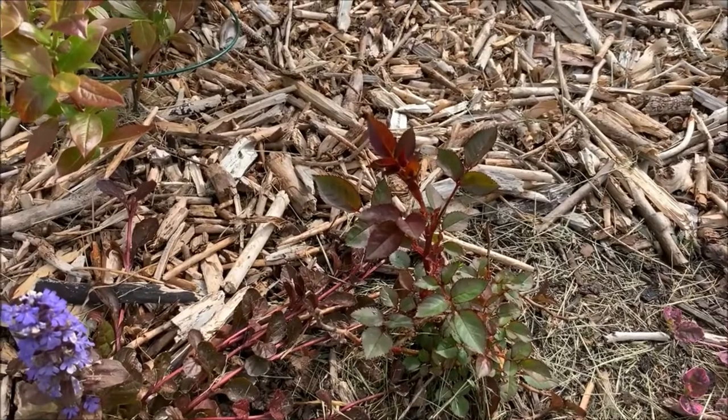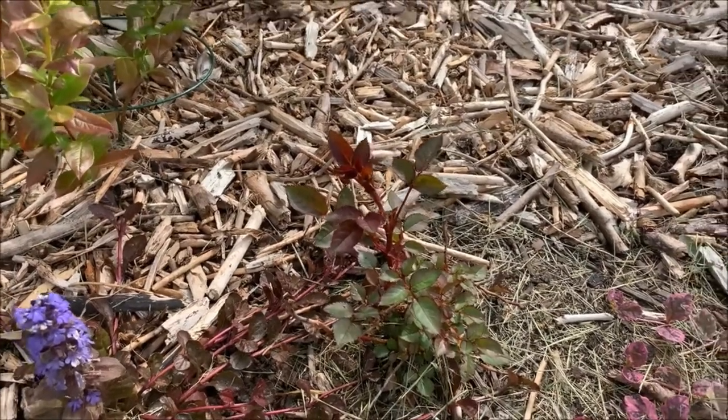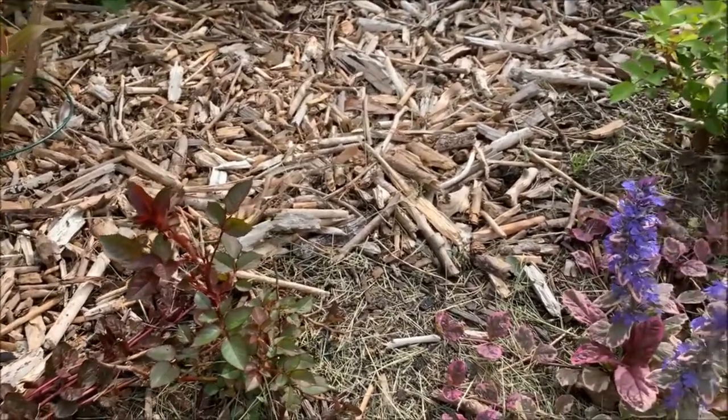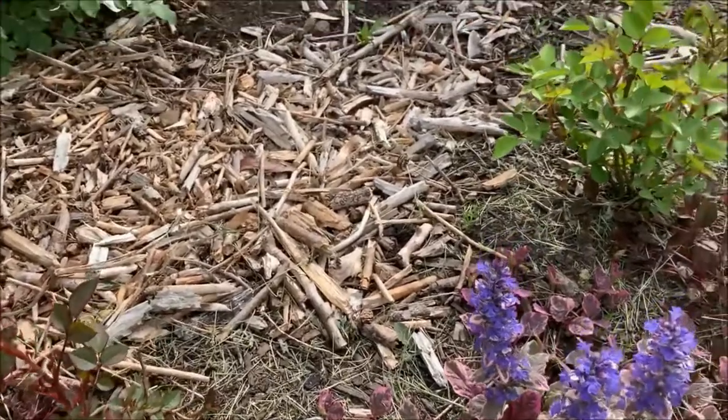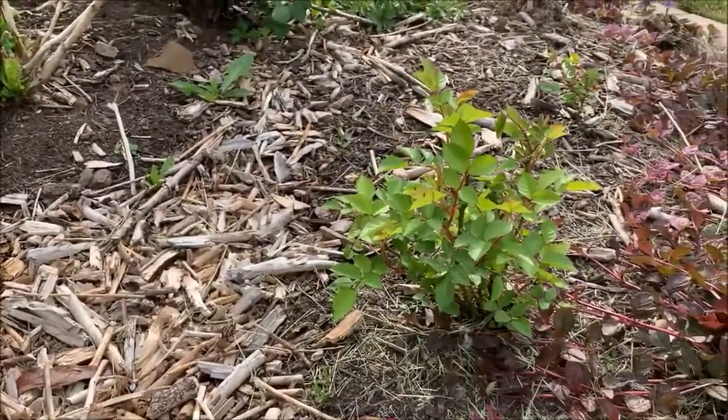I left some inside the house, which eventually died. So it didn't like being overwintered inside the house. Lack of sunshine, lack of humidity, I guess.